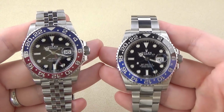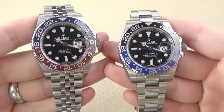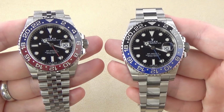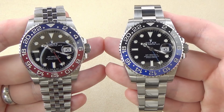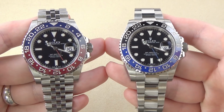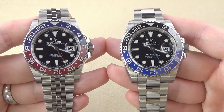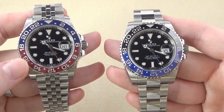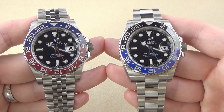There might be some little minor differences. As a matter of fact, there is one supposed minor difference that I do want to touch on. I say supposed because frankly, I don't see it. But Rolex has even said that they reprofiled the case, in particular the lug profile on the case of the new Pepsi. When this was announced at Baselworld 2018, that is what they said.